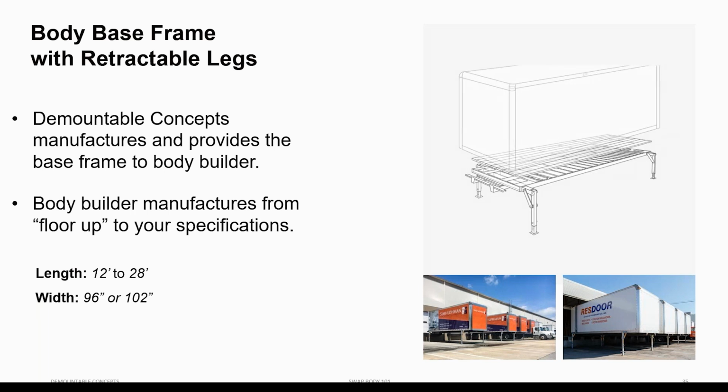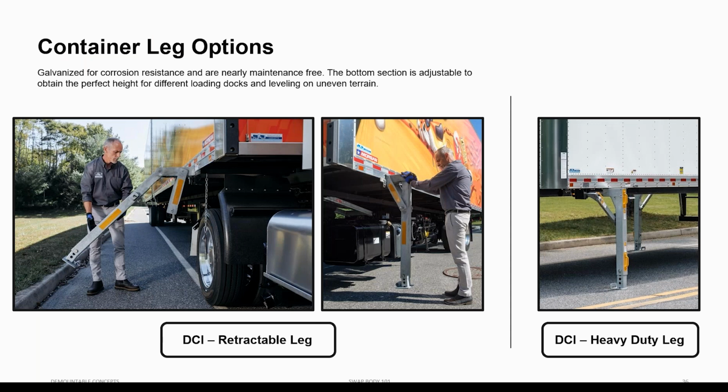Now, as far as the legs go, we do have a couple of options. On the left is our legacy leg. It's a retractable leg. This is the one that's been in use for the 35 years that we've been building demountable equipment. They can collectively withstand 24,000 pounds when a body is standing independent of the chassis. This leg works for the majority of applications, but again, we understand not every operation is the same.